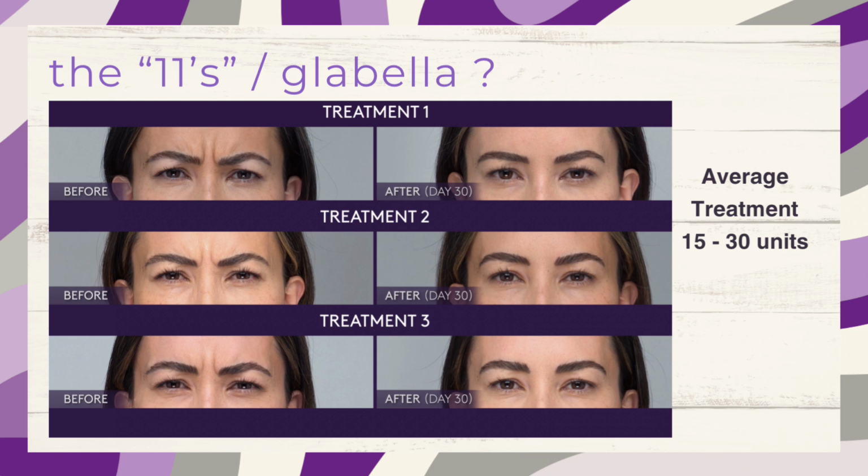First up, we're going to talk about the 11s, the glabella region. What's important to know about this area is that people can start to develop fine lines and wrinkles that start to be present even when they're not making a scowling face or an angry face. And as those lines start to develop, they can become actually pretty deep. It's a great idea to start treating that before that happens. As long as the lines are minimal, then you can usually resolve them pretty easily with Botox treatment. As they start to get more and more deep, it may require additional tactics in order to address that issue.